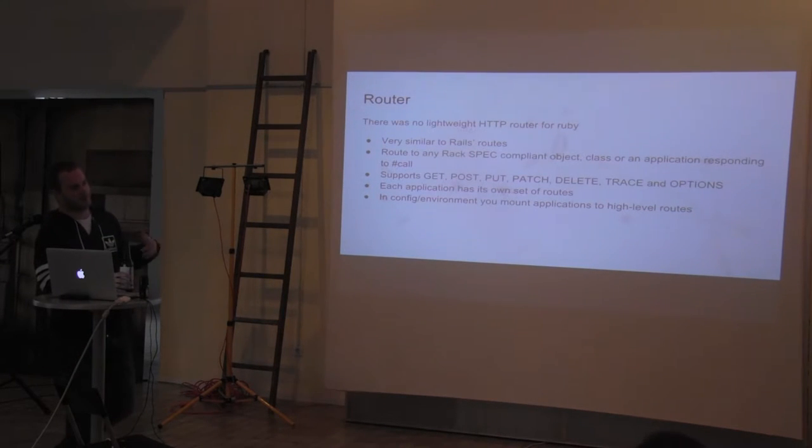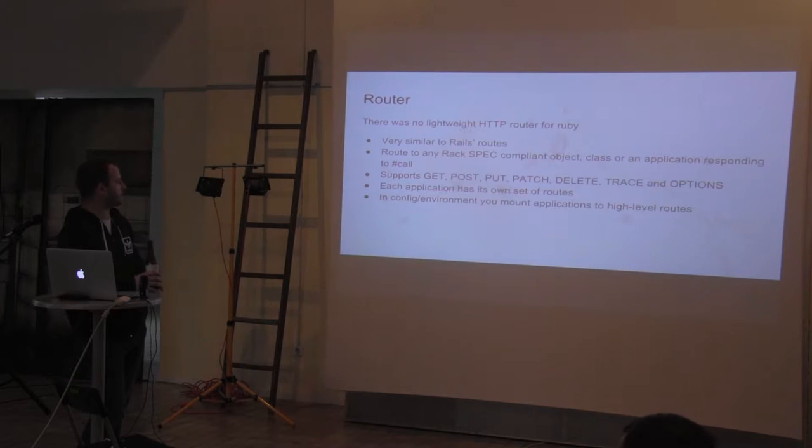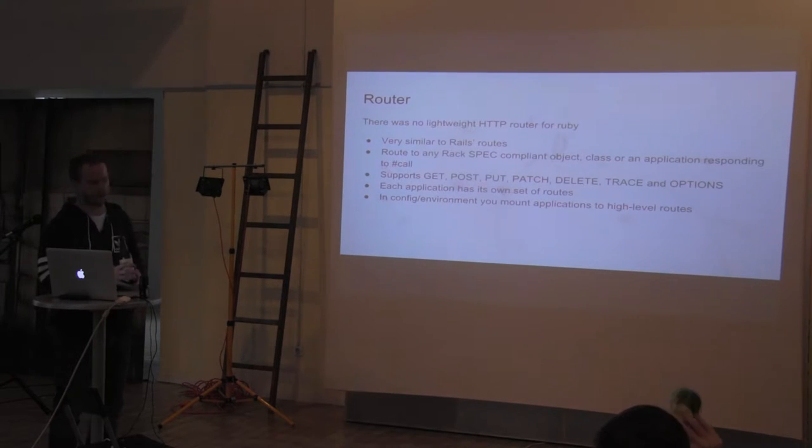So the router was written from scratch because when Luca started to write the Hanami project, he discovered that there were no lightweight HTTP routers. And the one that Rails uses, which is Journey, still has a tight dependency on Active Support. So he decided to just write a new router from scratch. And so it's Rack compliant, which means that any Rack object or class or application that responds to call can be mounted inside the routes. It supports get, post, put, patch, delete, trace and options, which are the HTTP verbs.